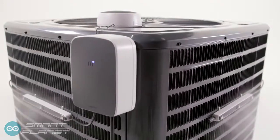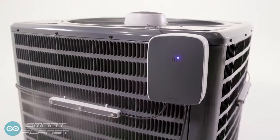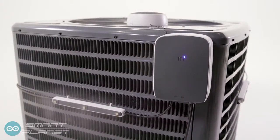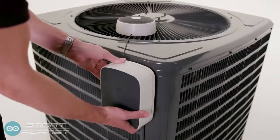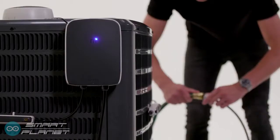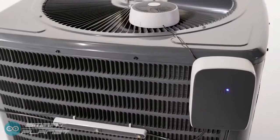Well, Mistbox is a simple solution that helps you reduce the environmental impacts of cooling your home while saving you money in the process. Mistbox installs to your existing AC unit in just minutes, bringing the benefits of evaporative cooling, proven in industrial applications for decades, right to your home.